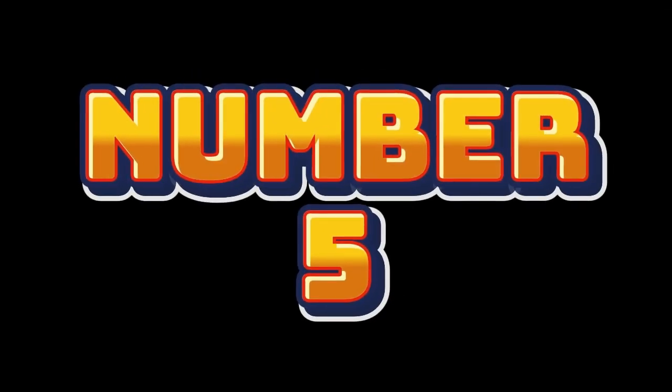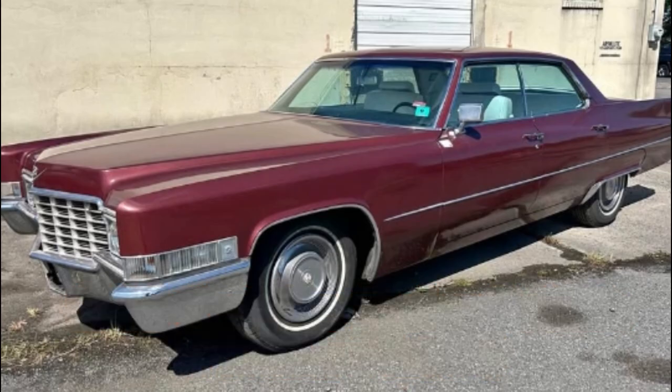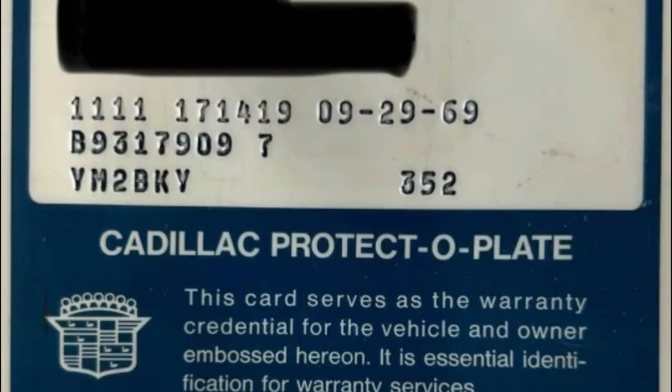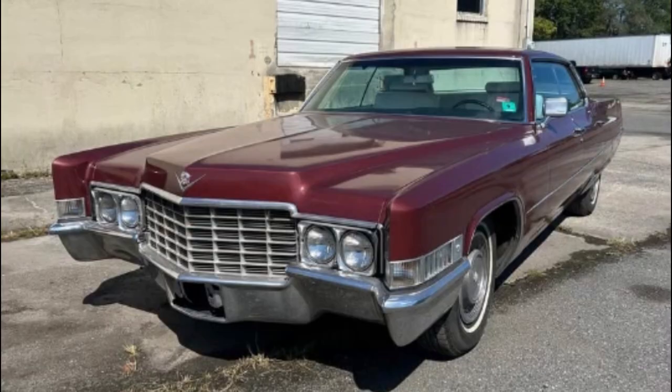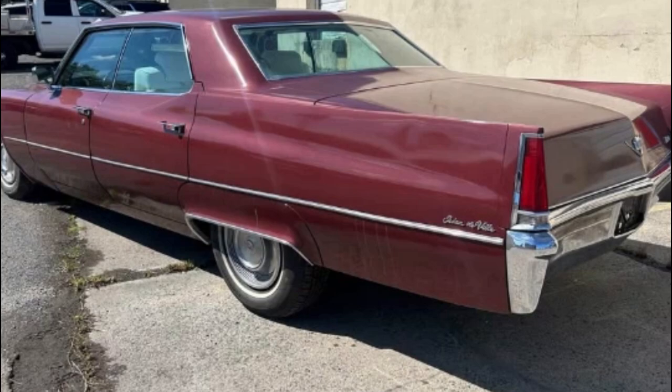Number 5. This 1969 Cadillac Sedan DeVille, priced at $9,000, is a highly original survivor that has remained in the same New Jersey family since new. Located in Edison, New Jersey, it shows just 75,000 original miles and carries its factory charm with pride.